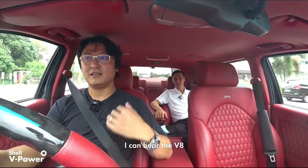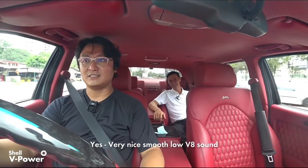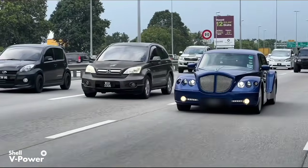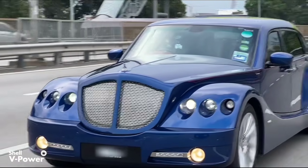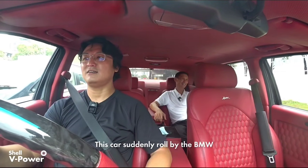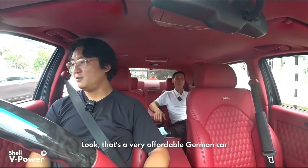Oh, I can hear the V8. Yes. Very nice, smooth, low V8 sound. Smooth, eh? You need to press very hard because this is the NA. But after driving so many cars, right, now I appreciate NA. They are smooth. But of course, I think I scare those people. This car suddenly rolls by the BMW. Oh, look, that's a very affordable German car. Look at my Malaysian car.